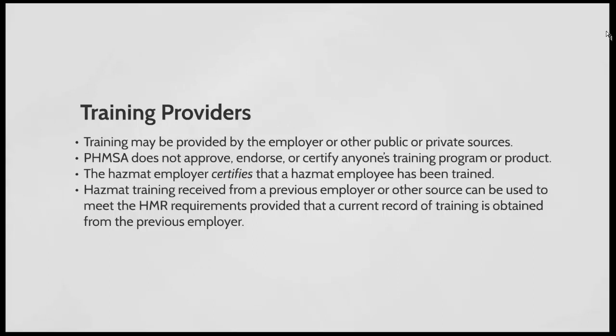You may conduct all training in-house if you wish. There are plenty of third-party companies that can provide a myriad of training options for you. Some good, some not so good. So do your research if you choose to go with a third party. I do caution you, however, that unless you pay for that company to specifically address on-site function-specific training, you are probably not receiving everything you need to be DOT compliant.